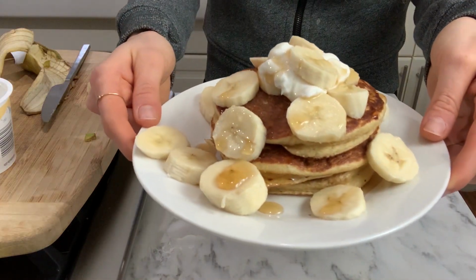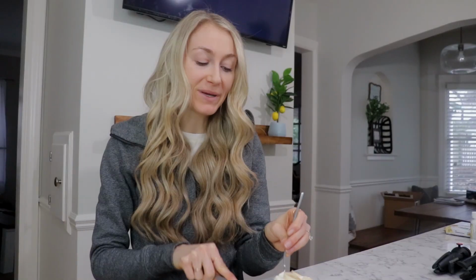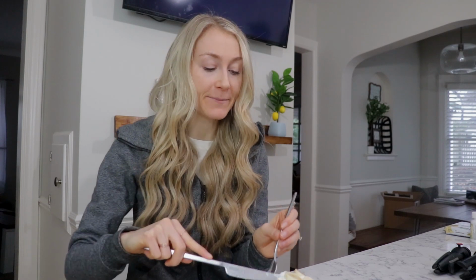Okay guys, I am diving into my pancakes here. These are so good. But there's a couple things, like I said, we got a lot to talk about today. These full days of eating are not meant to be me telling you exactly what to eat or how to eat. This isn't even how I eat every single day because literally every day is different.